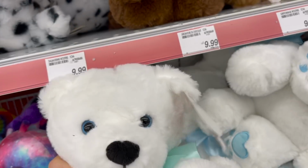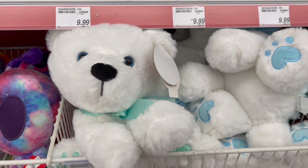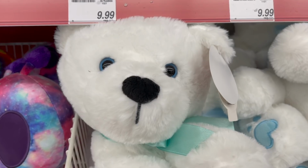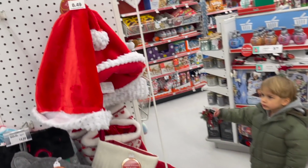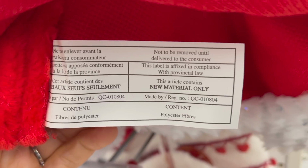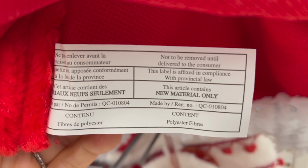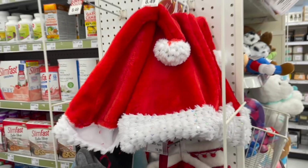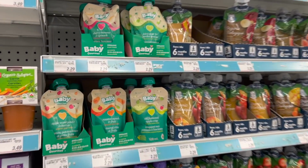See that? Such a cutie. Aw, why hurt animals when you don't have to, guys? Aren't they cute? So yeah, in case you haven't figured out, it is right before Christmas around here, and they're selling some Santa hats. So we want to make sure there's no wool and no silk. We're looking again for man-made materials. This says new material. Doesn't exactly tell us what it is, but it doesn't feel like wool, it doesn't feel like silk, so you're probably fine if you want to buy a Santa hat like that.